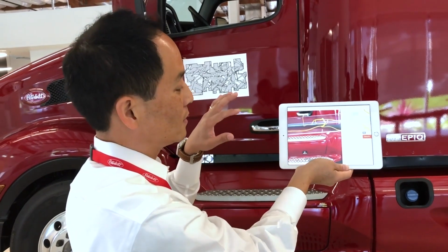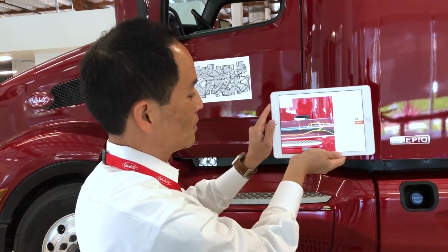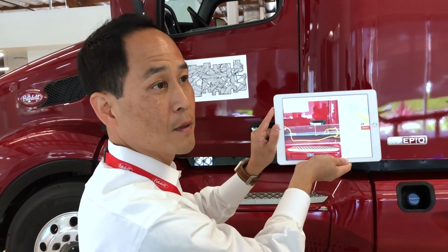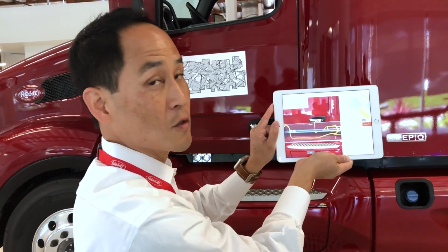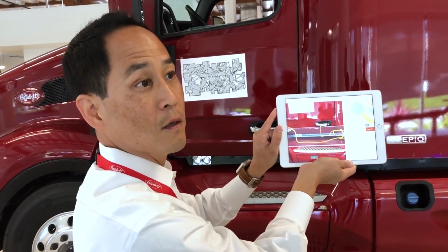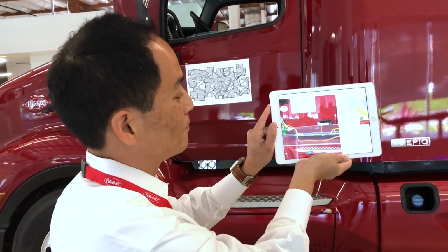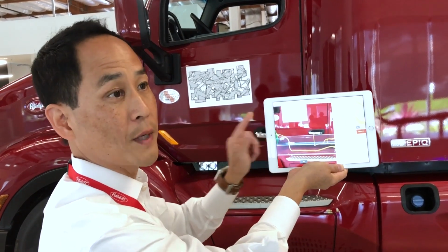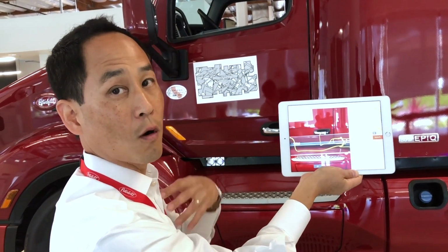We haven't really done any kind of studies to define the training and onboarding type efficiencies, and this is just for the dealer. You know, we have other metrics that help build the case for what it does for Peterbilt internally. What are our cost savings?